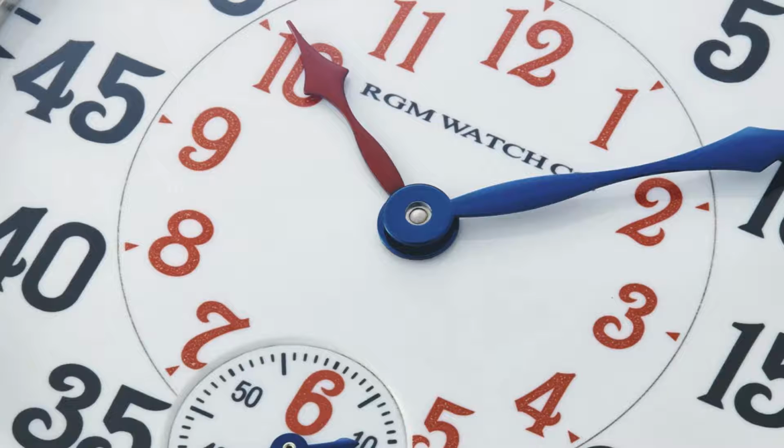It sounds like they're capturing every detail. They even replicate the quirks. Like, because of the small seconds subdial at 6, the red hour numeral 6 has to be pushed up a bit. Oh, right. So it actually cuts into the black 30-minute marker slightly. Yeah, that level of detail.